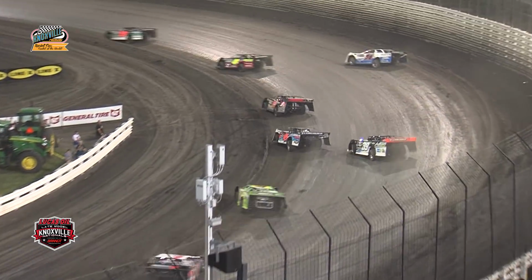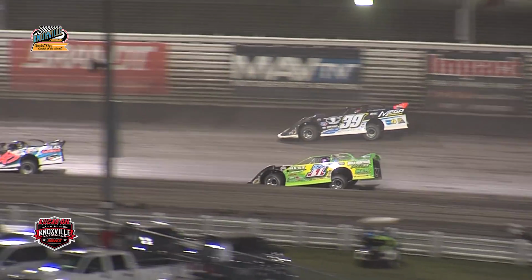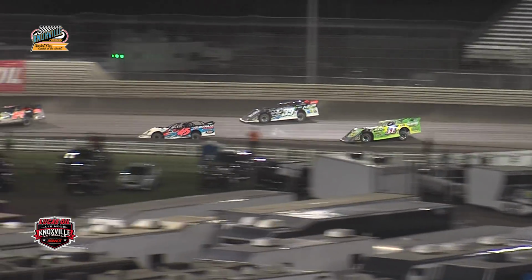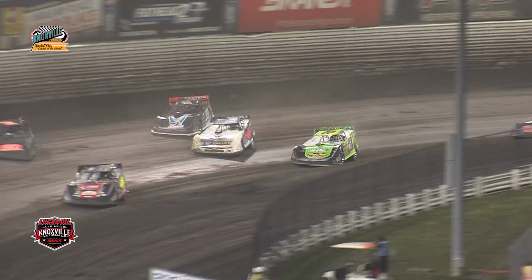He'll look to the inside of turn 1. Your race is for the lead in turn number 2. Here comes Erb to the inside of McCreadie. You've got a new leader. McCreadie says no. He'll drive back by on the outside. He'll go to the high side of 3. Erb on the inside, still side by side for the lead.